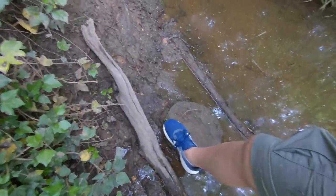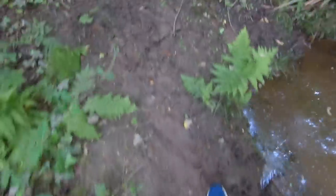Bloody hell, that's slippery. Yes, did it. Oh, it's really muddy now. But I'm there, made it. Sorted. Trainers are going to go in the wash later on, no problem.